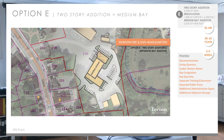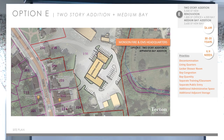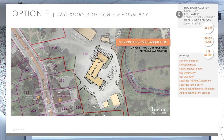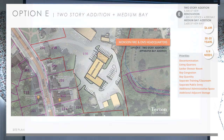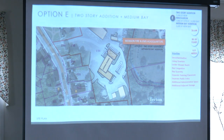As you can see here on the site plan, it is situated where you've got these 2 additions, one on either side. So you've got this, we'll call it office and living space on one side here to the north, and you've got a medium apparatus bay addition to the south. The department currently has equipment that sits outside year-round. This is an effort to bring all of that equipment inside, increase their quantity so that all of that equipment can be housed and those assets can be best maintained, as well as giving a proper sized bay according to current design standards to allow for that flexibility.